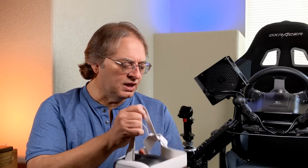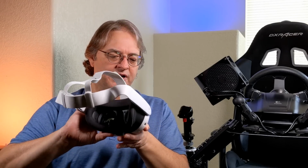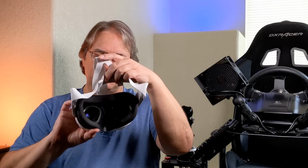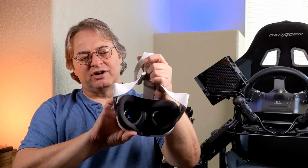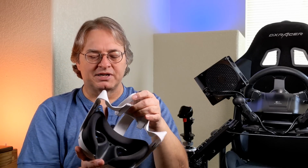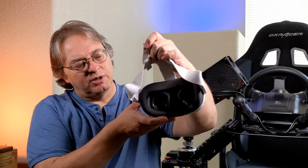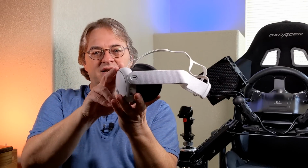So, let's talk a little bit about the overall design before we get into everything. The Pancake lenses, obviously, give you the edge-to-edge clarity of what we're used to in the aspheric lenses that you get in the Pimax Crystal and the Varjo Aero. They do it in a slimmer form factor, so you can see this thing is so tiny.